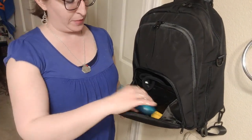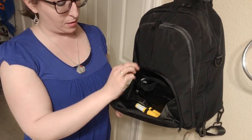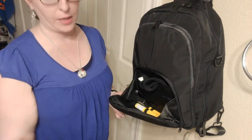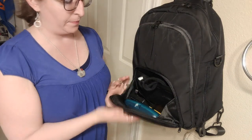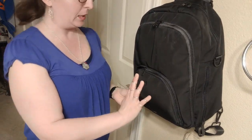Okay, now I'm ready to switch out my feed for the new feed. One thing I forgot to show in the previous section of the video was there's also this handy dandy pocket right here. This is where I carry my EpiPens, backup mask, hand sanitizer, sunglasses, the stuff that needs to be easily accessed quickly.